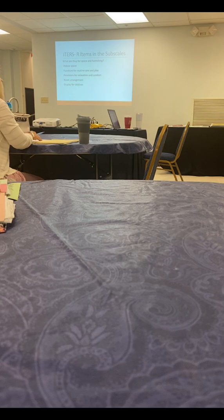Provisions for relaxation and comfort. You know, one of the things with COVID is you had to take all of the soft toys out. And so do you see how there's no way you can have a scale done, because you have to think about the provisions for relaxation and comfort. So they're looking at how many soft toys you have in the classroom.